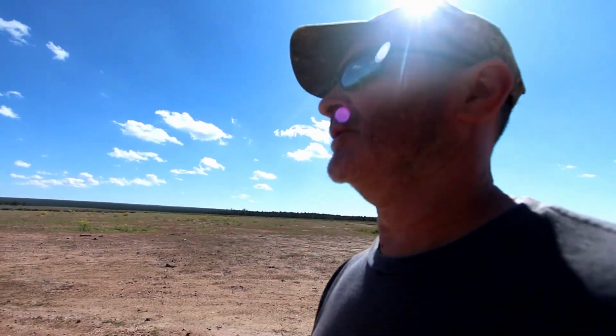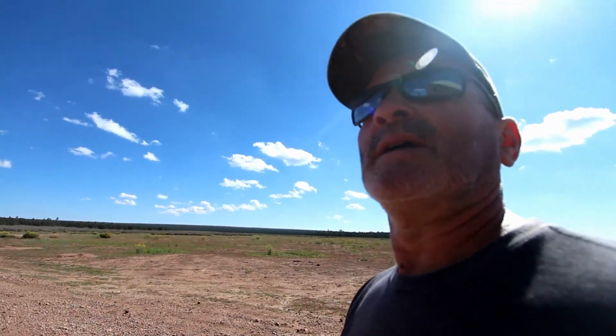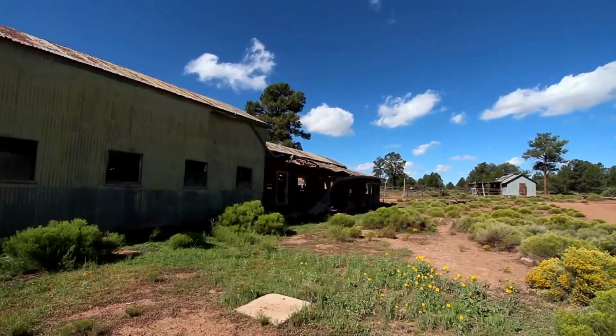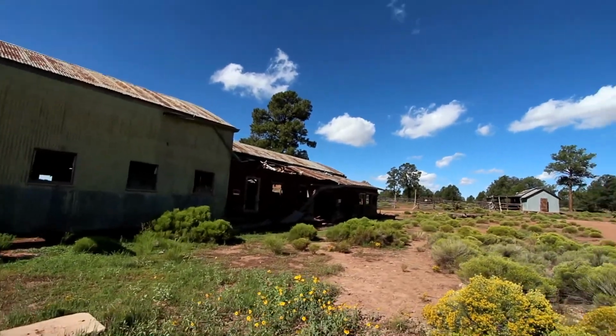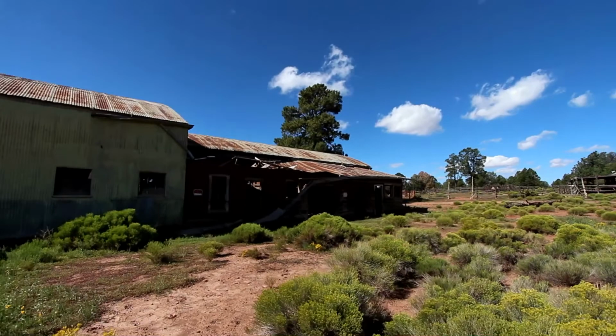And if you look on the side buildings here, we have some outbuildings, some barns. Looks like some people used to do some horses here. But as you can see, the roof's caving in on this side of the building. This probably would have been like an entrance and an exit for getting your tickets and stuff like that.